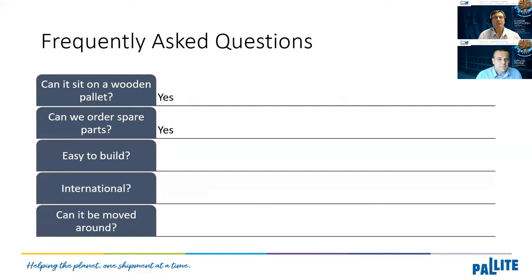Can it sit on a wooden pallet? Yes, absolutely it can. Why would you sit it on a wooden pallet? Well, it might be that the floor is just permanently wet. Therefore, whilst our product is 10 times more resistant to water compared to cardboard, it's not waterproof. So you probably would want to sit it on a wooden pallet.